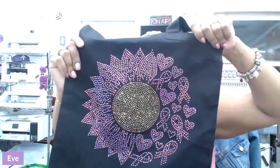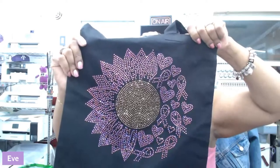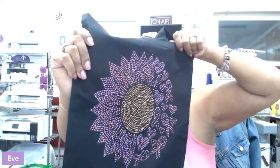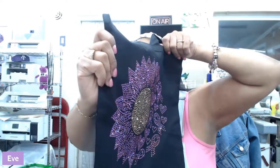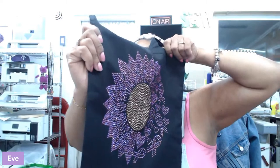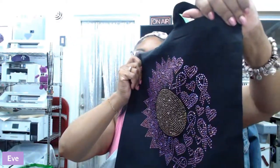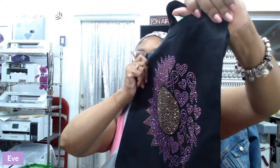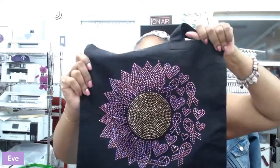So you show it this way, you can see how it's all pink. That's the rose color. But as you turn it to the side, notice how it's getting purples in there. That's that AB color, bringing out other colors in this design. Kind of purpley. I love that. It kind of gives a different effect with that AB rhinestone. Angel B loves the AB color stones, and I can hear him back there even though I can't hear him. I already know what he's saying.